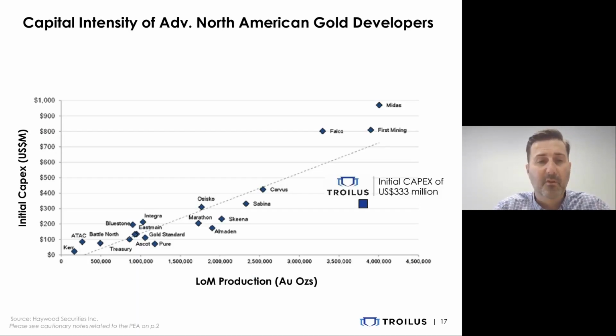less. This is a slide which I love. It's basically production versus capital, and I love it because we plot so well. The capital intensity per production ounce of Troilus is very low.